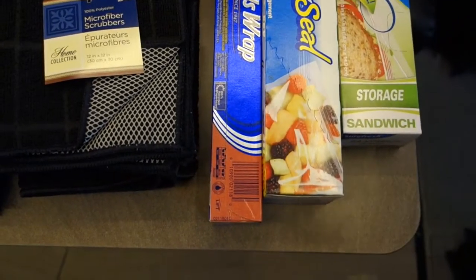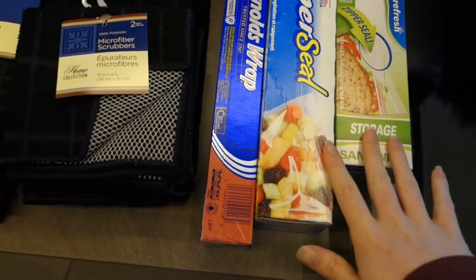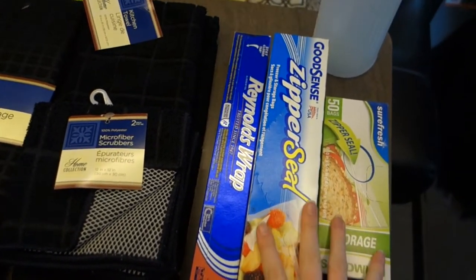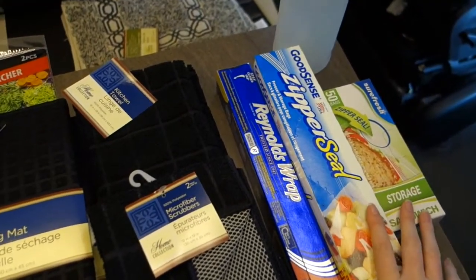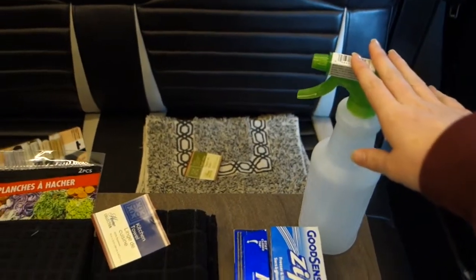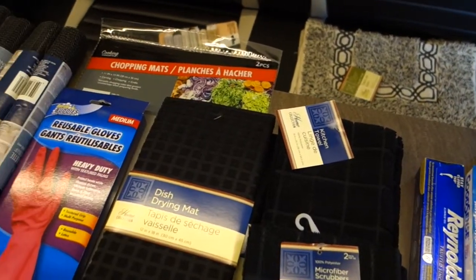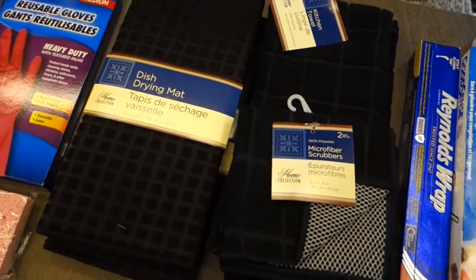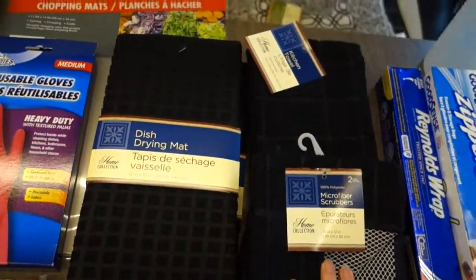Okay, so I went to the dollar store, and this is the kind of stuff that I get from the dollar store. These are things for the kitchen mainly. These are going to be bags, and I have a water bottle to squirt with. I do this for cleaning, and I'll show you more of that later. I'll get dish towels and things like this just to get started because they're super cheap.